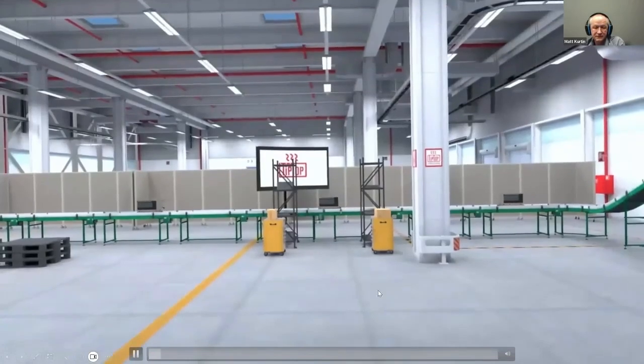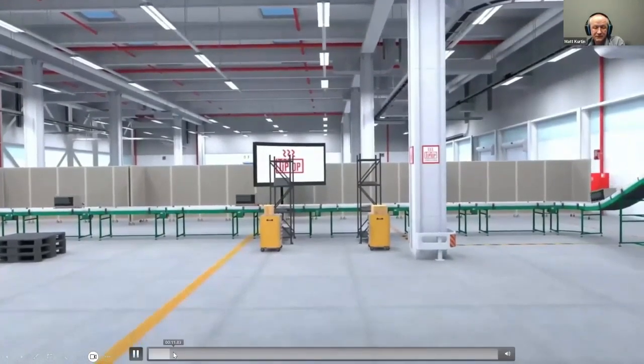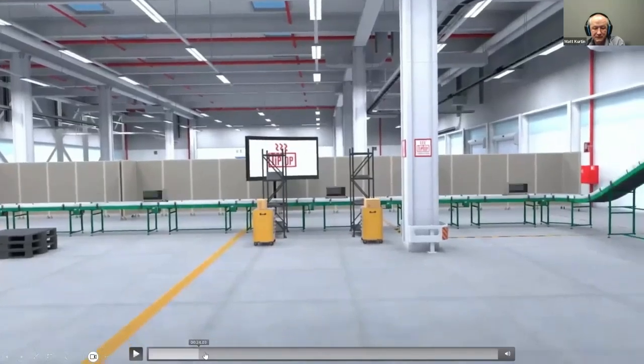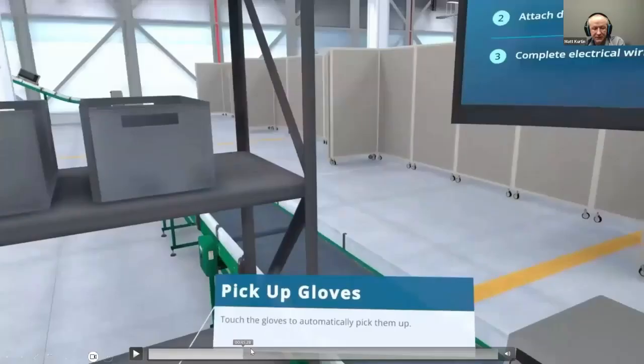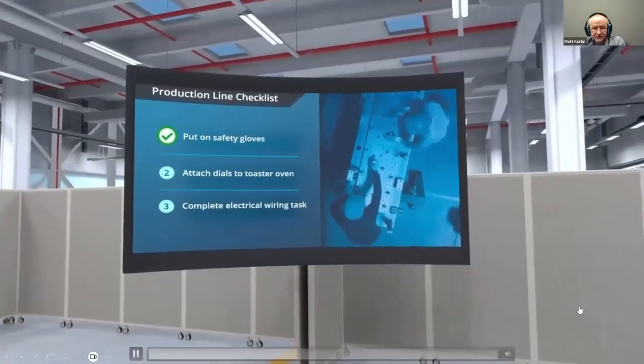Hi, welcome to Tip Top Toaster Ovens. Join me on the production line to experience how VR can teach a step-by-step process. I'm going to fast forward us a little bit here. You could be electrocuted.